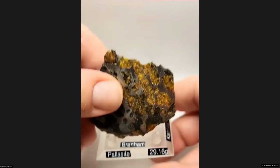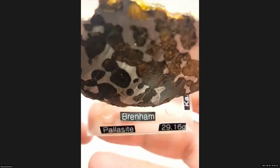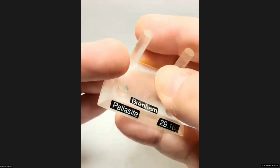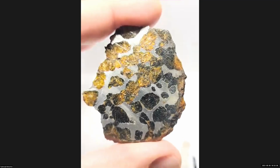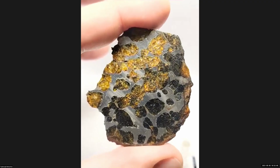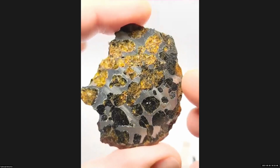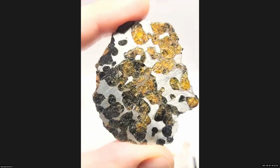So this is my personal collection, or was my personal collection, piece of Brenham from Kansas. There's my personal collection number on it. Got 30 grams, but if you haven't seen Brenham, it's known for its really round olivines. And a few weeks back, during Meteorite 101 class, I showed a slide of what is hypothesized to cause the round olivines.